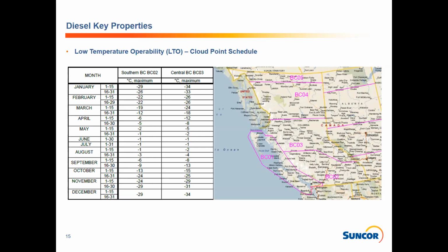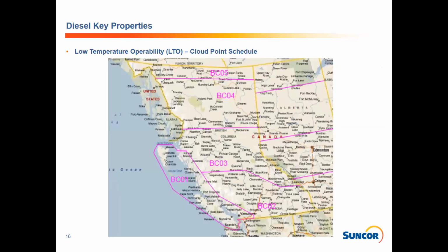Obviously, you can see down there in December, it did not change. And then on the right, we have a CloudPoint map that goes along with this CloudPoint schedule. What I would like to show you next is a blow up of the CloudPoint map.